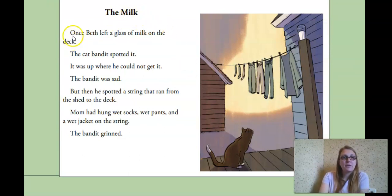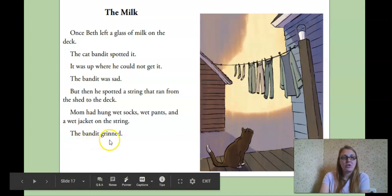The Milk. Once, Beth left a glass of milk on the deck. The cat bandit spotted it. It was up where he could not get it. The bandit was sad. But then he spotted a string that ran from the shed to the deck. Mom had hung wet socks, wet pants, and a wet jacket on the string. The bandit grinned.